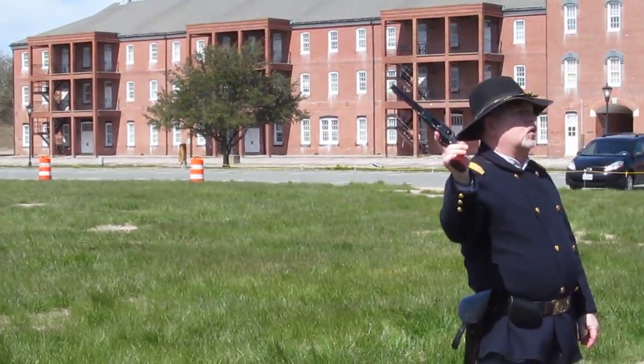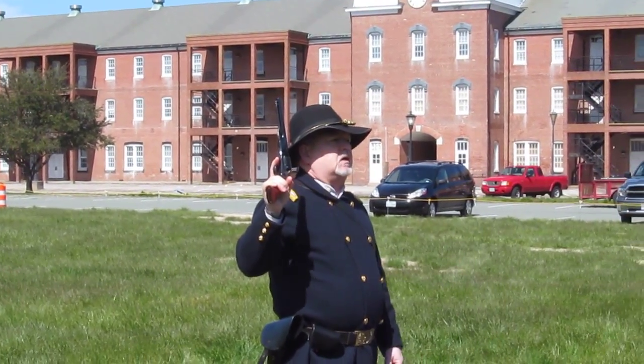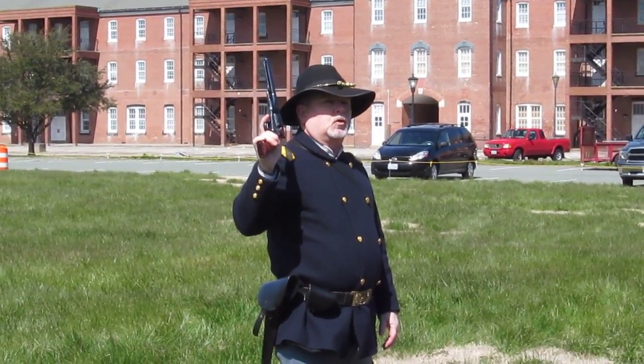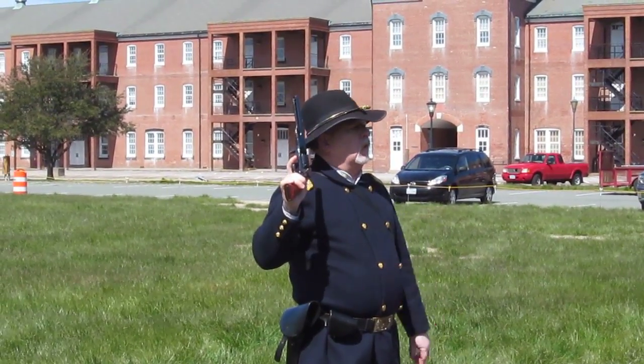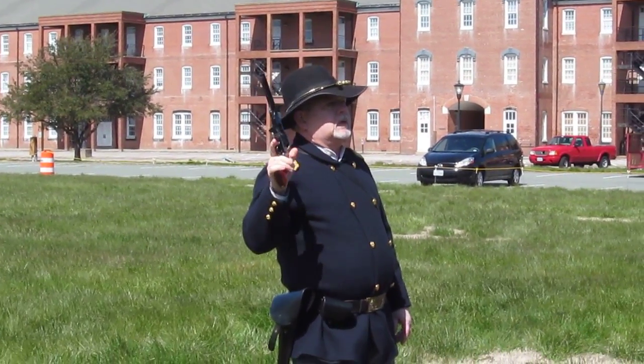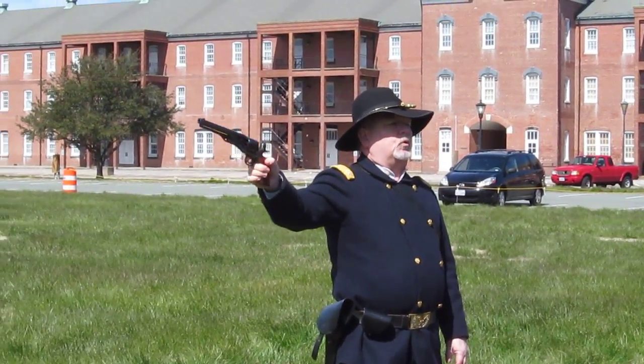This is his closer-range weapon. A 6-shot revolver. It came in many styles, but most of the federal regulars were armed with either Colts or later in the war Remingtons. The Colt was cheaper until later in the war. The factory burned down. 6 shots, as fast as you can thumb back the hammer and pull the trigger.